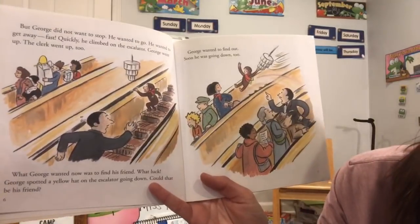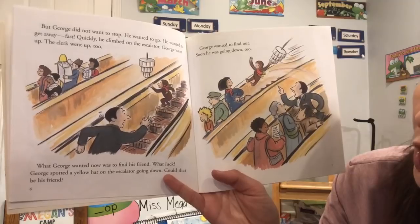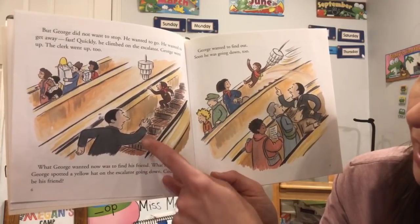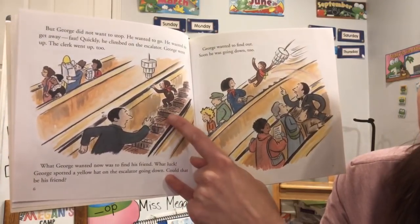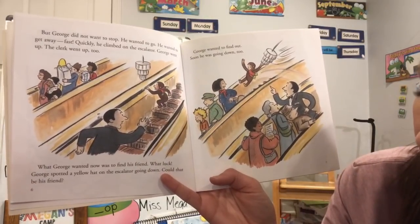But George did not want to stop. He wanted to go. He wanted to get away fast. Quickly, he climbed on the escalator. George went up, and the clerk went up, too. What George wanted now was to find his friend.